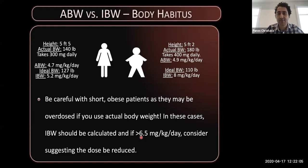So you could see that body habitus really makes a difference. And short patients that are obese are at much higher risk because they're overdosed. And the thought is that hydroxychloroquine does not deposit in fat tissue. So these patients could be at higher risk of toxicity as a result of that. So when it came to looking at which formula to use in patients at the extremes of body habitus, I think it's important to calculate both absolute body weight and ideal body weight, and then make sure that they're at least not overdosed on the 6.5 milligrams per kilo per day.